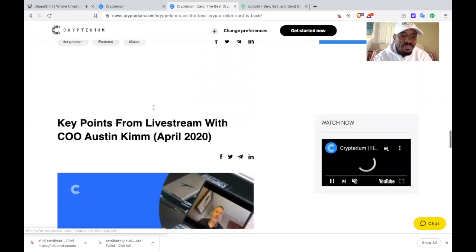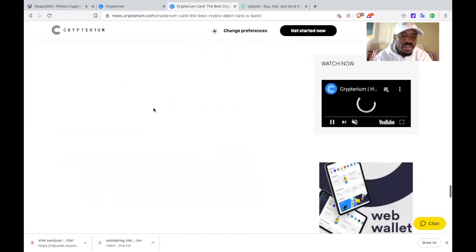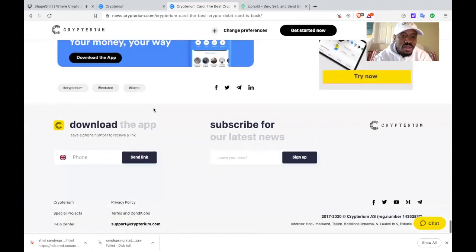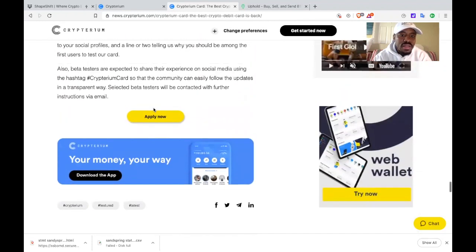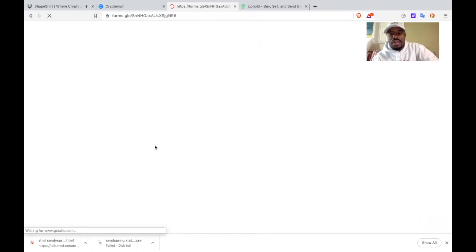And so basically you scroll all the way down. When you scroll all the way down, it'll give you an option to apply for the Crypterium beta test debit card. So all you have to do is click this apply now, and it takes you to a form. You fill out that form, you fill out your information. If you get accepted, they will ship the debit card straight to your address, and you can start using it.